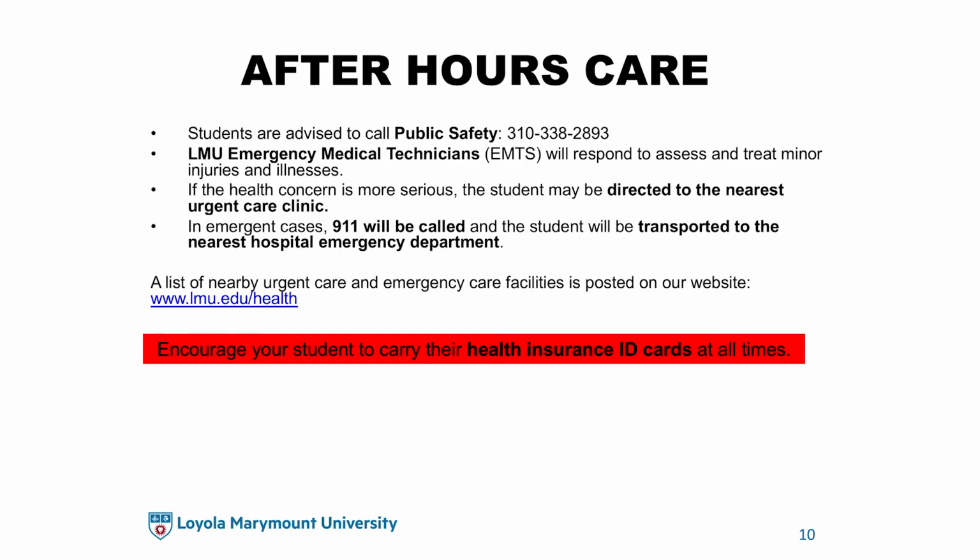A list of nearby urgent care facilities and hospital emergency care facilities is listed on our website, www.lmu.edu/health. We strongly recommend and advise that students always carry their health insurance ID card at all times in case of an emergency.